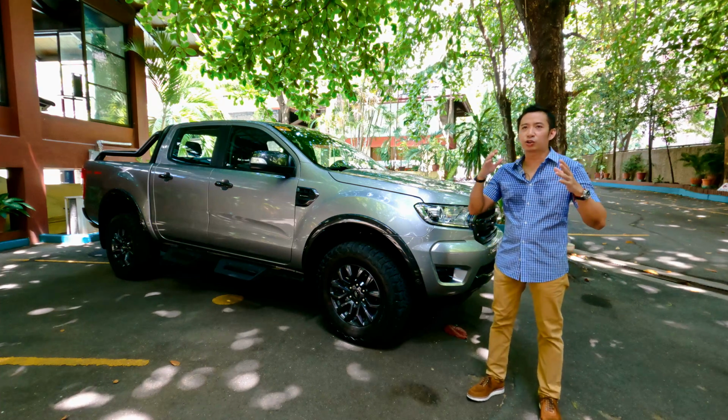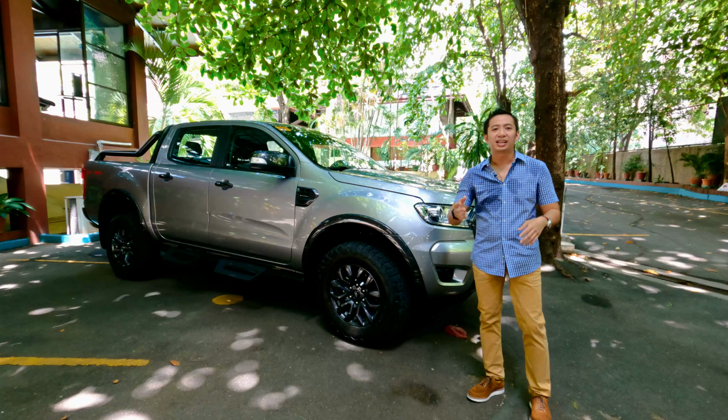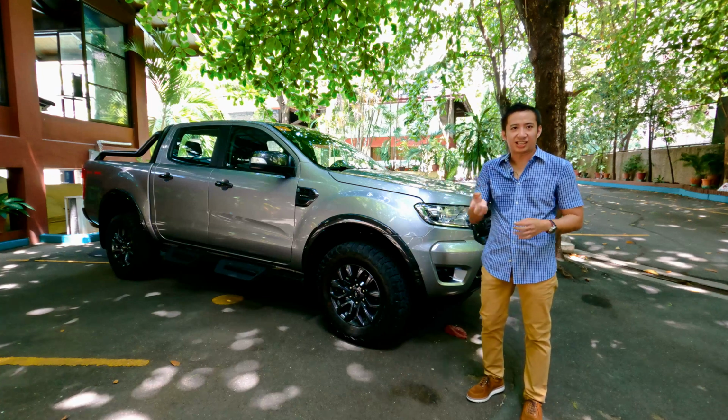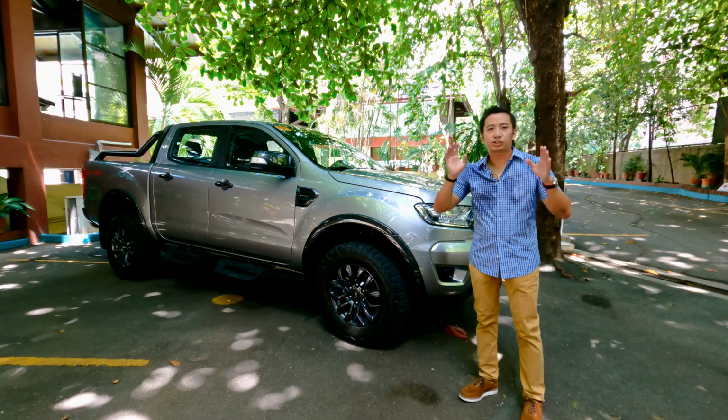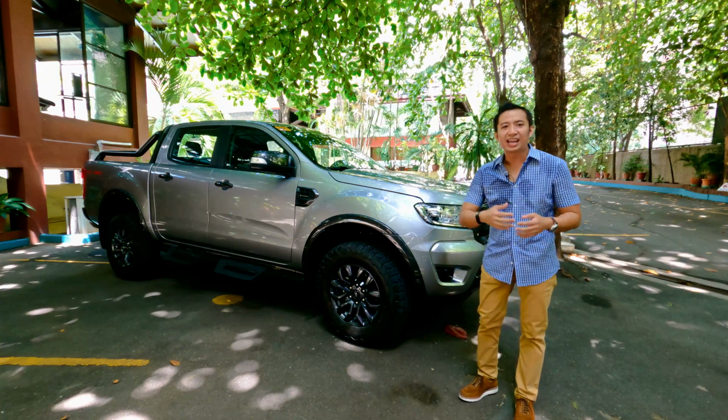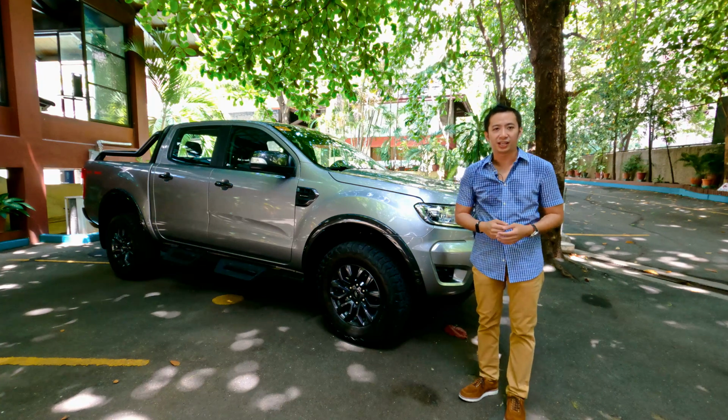So while the Ranger Raptor is a pure lifestyle truck that exudes road presence in our small Asian streets, the FX4 Max may just be the best combination of off-road performance and rugged utility that you can buy from Ford's lineup.